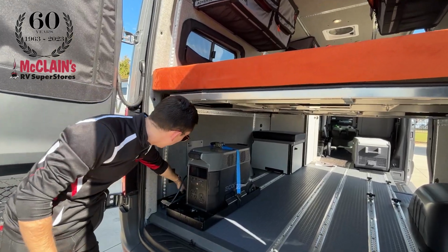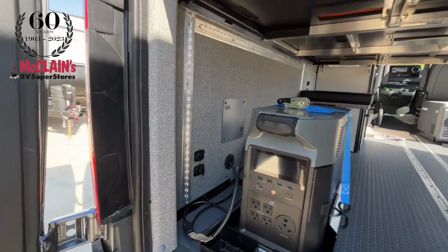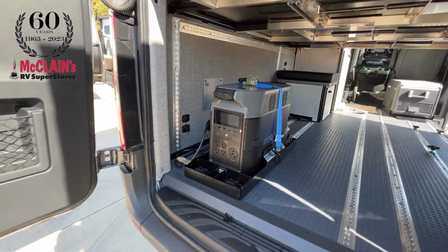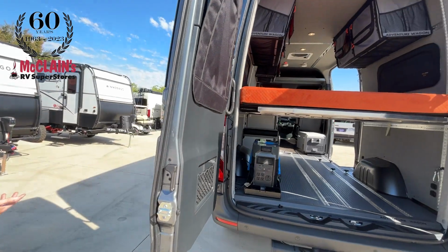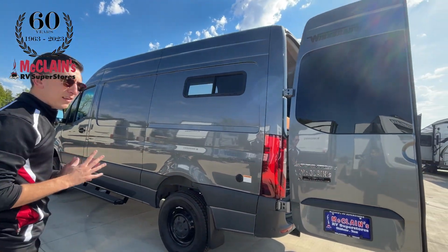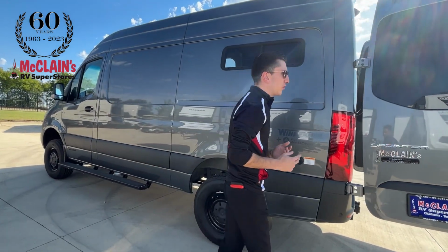You do have an outlet here, a new thing that they started doing, where you can run an exterior plug right out the side. But as we go around to this side, you're going to notice that there aren't any other outside ports. It is a very clean, sleek van that you're not going to get flagged in your HOA.